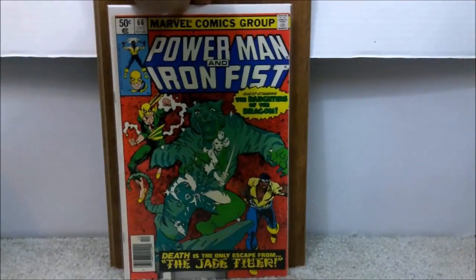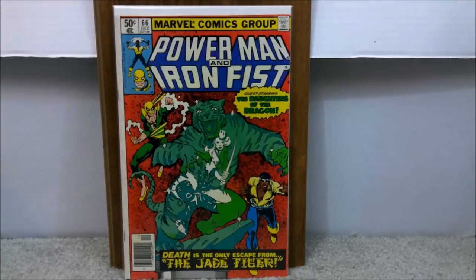Okay, two more to go. Now, if you don't want to get the cameo appearance of Sabretooth and you can't afford the first appearance of Sabretooth, well, here's the next best thing if you are a Sabretooth fan like me. This is Power Man and Iron Fist issue number 66. And this is the second appearance of Sabretooth.